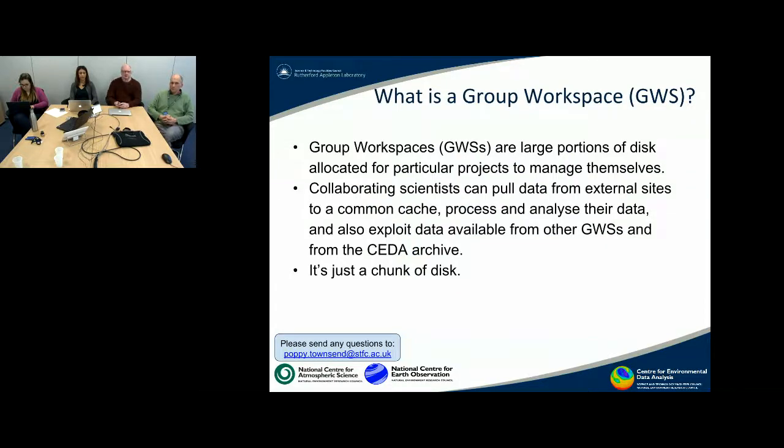First of all, let's start off with a definition of what they actually are. They're essentially large portions of disk allocated to particular projects. This is a very common use case for JASMIN: a lot of people collaborating, sharing data in a large section of disk.